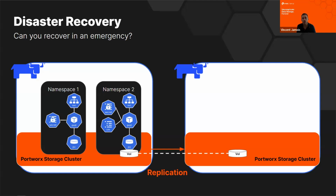You can also manage two types of disaster recovery. Portworx DR supports asynchronous and synchronous replication. Asynchronous is replicating data from a source to a destination cluster with a delay between the data changes occurring on the source cluster and their replication to the destination. Synchronous is immediate replication. So both are doable through Portworx DR.